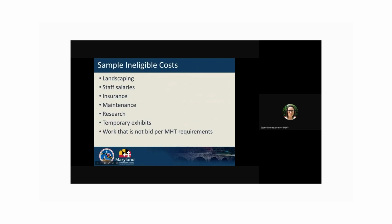Ineligible costs. In discussing eligible costs, we should also mention that there are some ineligible costs. There's a list of ineligible expenditures for the grant funds on this slide. This includes legal fees, insurance, staff salaries, maintenance, exhibits, landscaping, and work that is not bid per program policy. A more complete list of eligible and ineligible costs can be found in our grant guidelines, which can be accessed on our website.